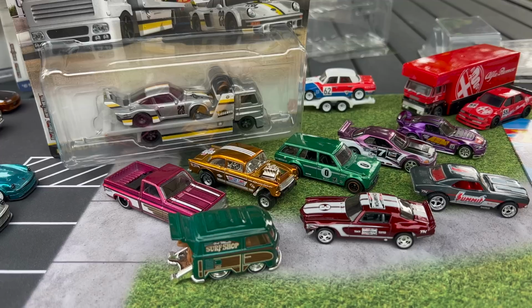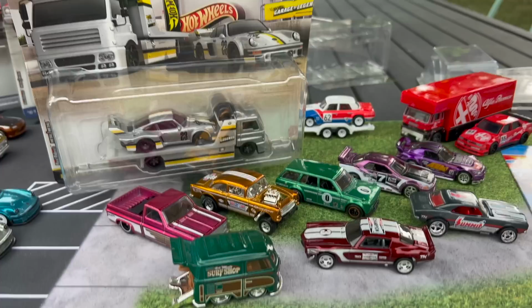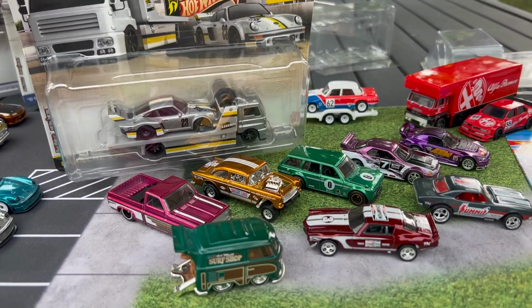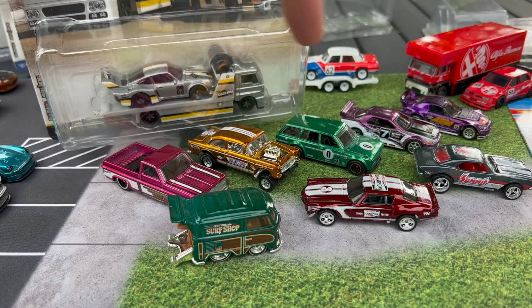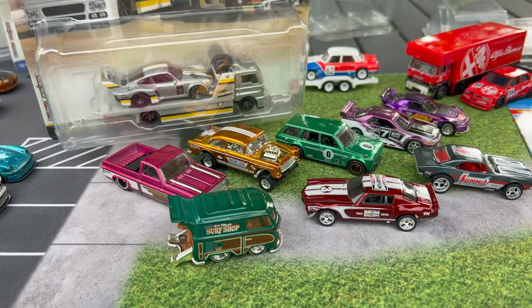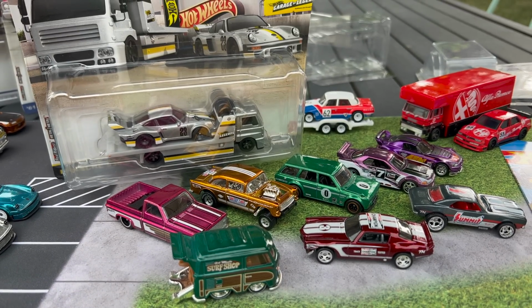Now, I'm going to fight this rain a little bit, so I'm going to shut it down. If it's too long, then I'm just going to post this video, and I'll post the opening of this Team Transport set after that, because I have a bunch of cars to back that up as well. You guys tell me what you think. What's the Super Treasure Hunt that they're going to do next? I don't know. We'll move on to part 2 after this, if I have to fight this rain. So, in case, bye.